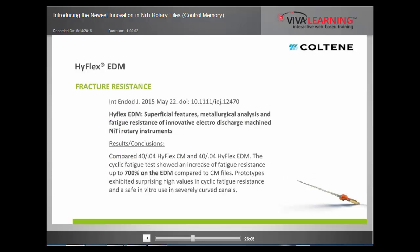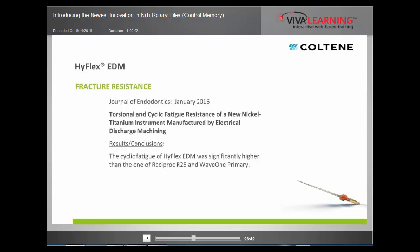Some research for you in the International Endodontic Journal in May of 2015. They tested two files. They compared the HyFlex CM 40.04, which was already the most flexible file on the market, with the HyFlex EDM, which is the newer file, 40.04, same tip size, same taper. And they found that the cyclic fatigue test showed 700% improvement in resistance to fatigue and fracture. So we have a far more flexible file that is far more resistant to fracture than even the most flexible file that was already on the market.